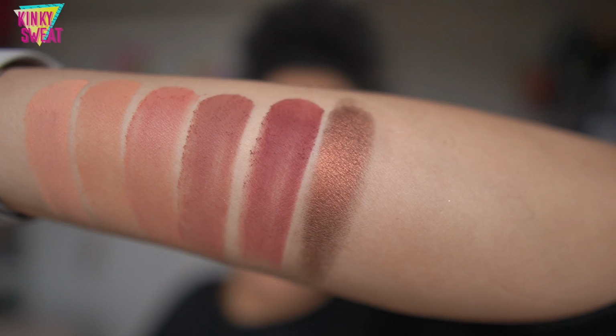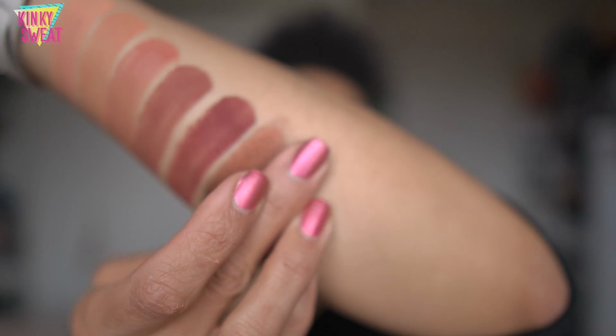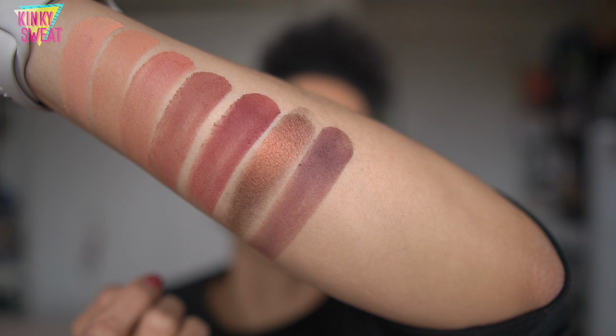Ooh, that's promising. Has nice stick and adherence. Very smooth. Nice shine. That color is pretty. It's a pretty burgundy. LX Queen. Deep rich maroon. Oh, that's nice.